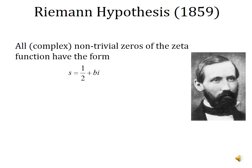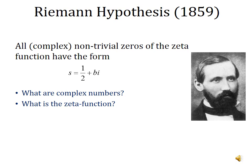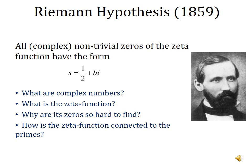plus bi. To unravel this statement, we must ask, what are complex numbers? What is a zeta function? Why are its zeros so hard to find? And what connection does this function have to the distribution of primes?